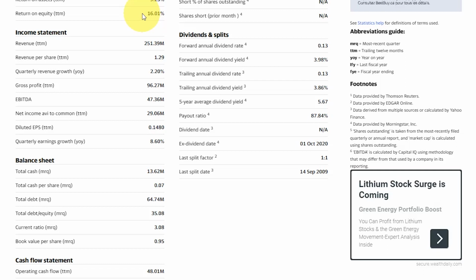And again, anything over 20 is extremely well. Anything over 10 is pretty good. But if you have anything less than 10, the company probably isn't doing as good as it could.